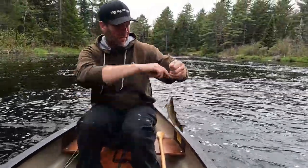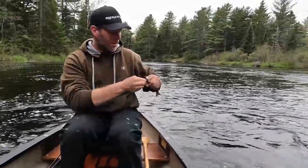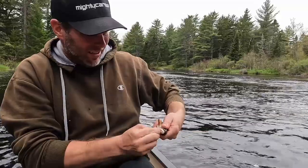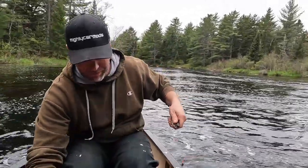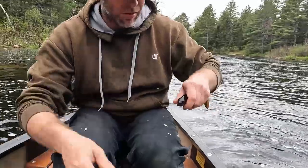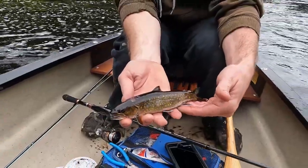Nice little brookie. Oh, that one's been fighting. Look at this thing. It's got half of its brain exposed, for crying out loud. Get out of there. That was not from me, by the way. Out, but look at him, he's been fighting. Oof.